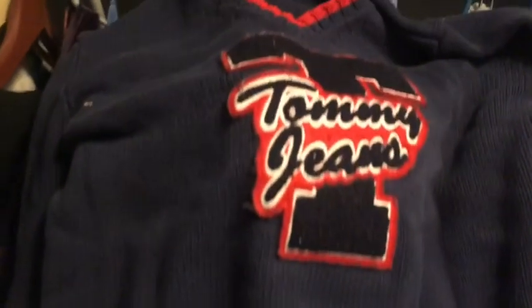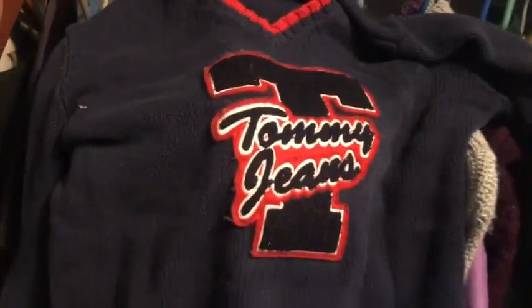This is a really cool vintage Tommy sweater I've had forever. I'm talking like 10 years. Yeah, it's very cool. I wore this in a thrift haul video. I don't know if anyone noticed, but I love this sweater. I think it's very cool. It's just super 90s, really awesome. You guys are gonna laugh at this one.